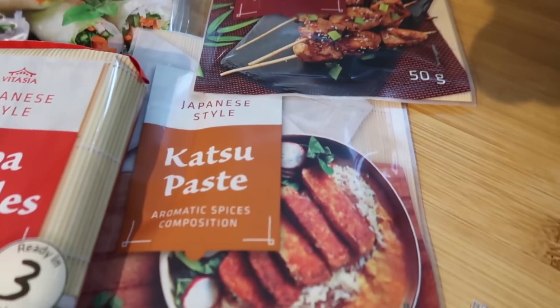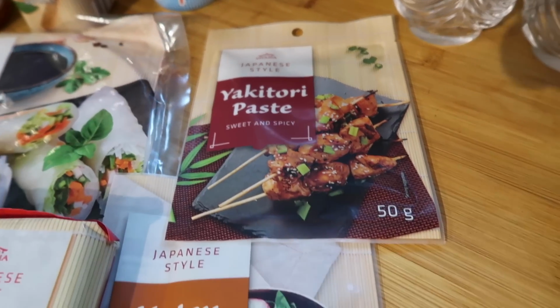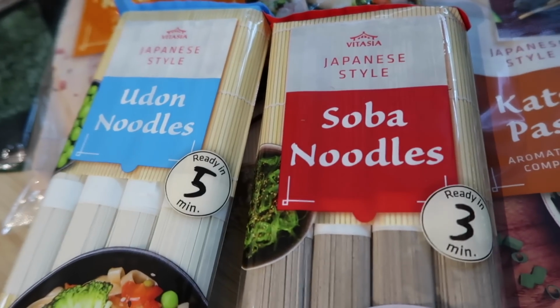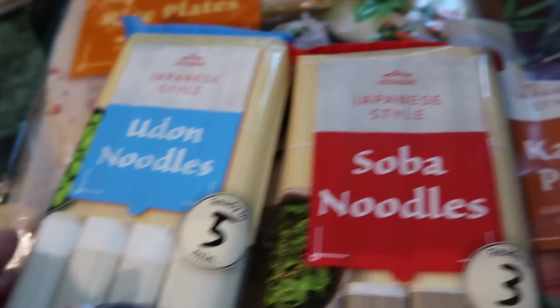They were really cheap. I got 2 of these pastes. So we've got a katsu paste and a yakitori paste. These were 99p each. 2 lots of noodles, again 99p. So I got some soba noodles and some udon noodles.